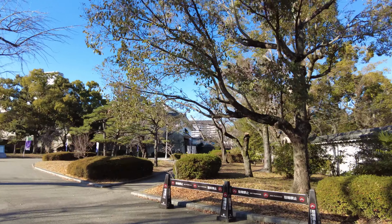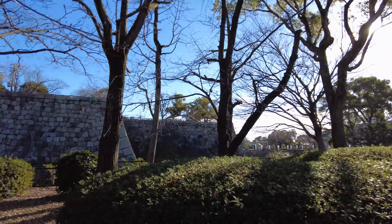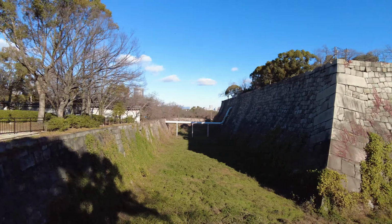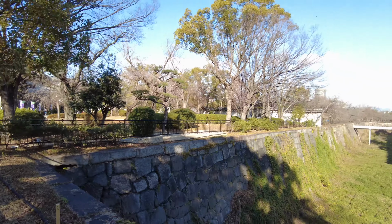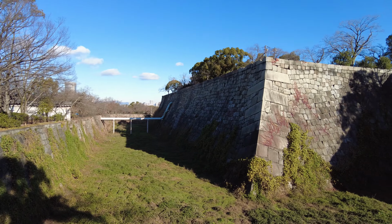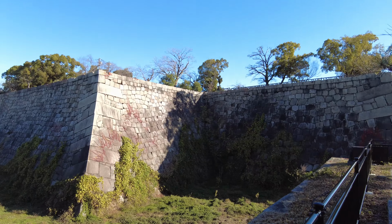Just beyond where the turret is, this is the Nishinomaru Garden, and there are the walls to the inner castle. And once again, if they do clear the outer gate, they have to clear the inner gate. So there's going to be lots and lots of casualties for the attacking side trying to take over this castle.